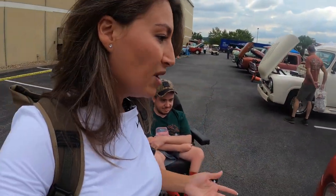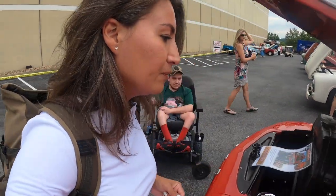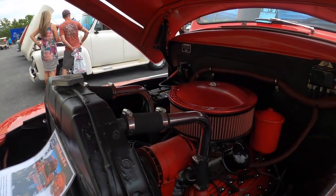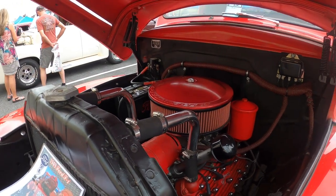Well, it looks nice. What's the engine here? What am I looking at? It's a flathead V8. Flathead V8. I'm going to turn this into a little hot rod.